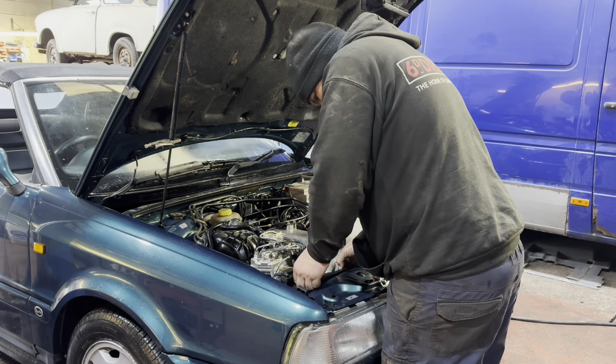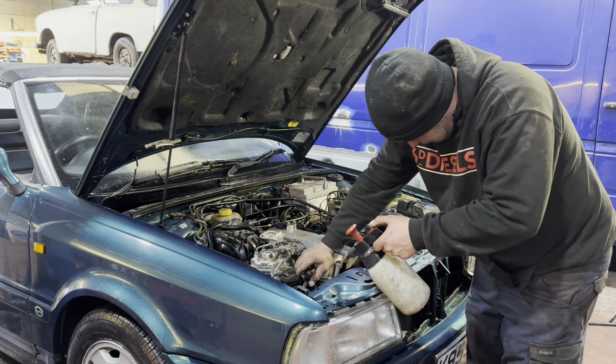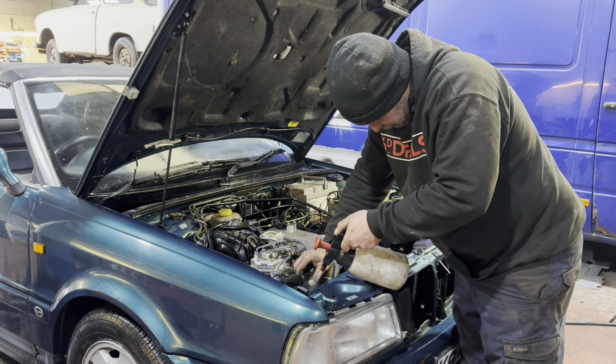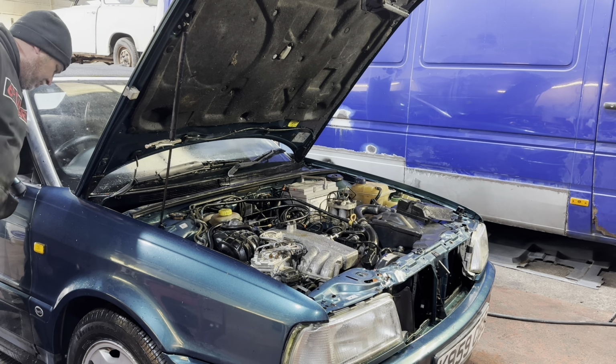Right, I'm pretty sure this bit comes out of here. Like that, covered in green mouldy stuff, and allows a man to squirt sniff straight into the air filter. Not like that. So let's give it a good dose of sniff and see if it fires. Come on, Mr. Audi, you know you want to play ball.